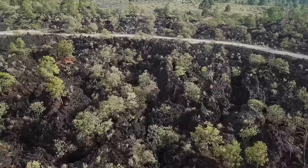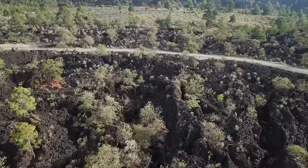So this is basically the extent of where the lava from Paracutin volcanic eruption got to. If you look behind me, it's just forest, no sign of any recent eruptions, and then a wall of lava. Look at that.